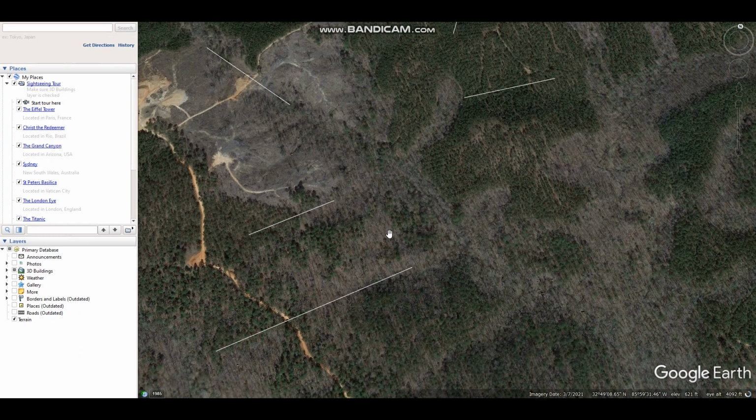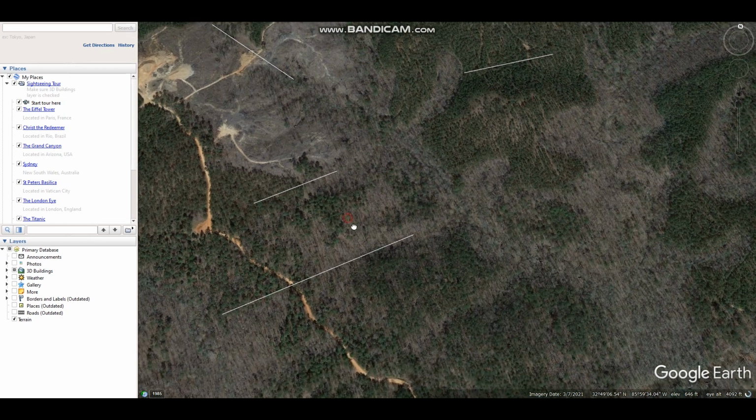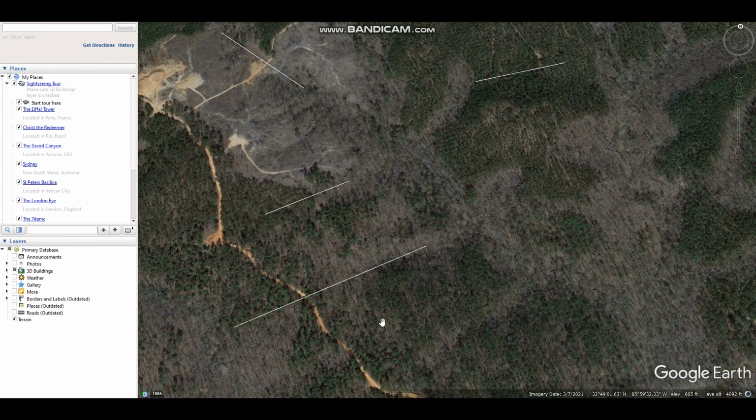As we look down a little bit farther, you can see the overall diversity: how these pines on top of these ridges have been planted versus all these hardwood drainages and everything else, and how these saddles overlay them. Again, all these lines overlay these different saddles.